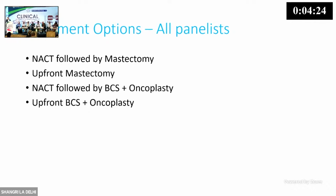Upfront BCS. Okay, can I ask the house to raise hand for upfront surgery? Very few. Only surgeons are raising.